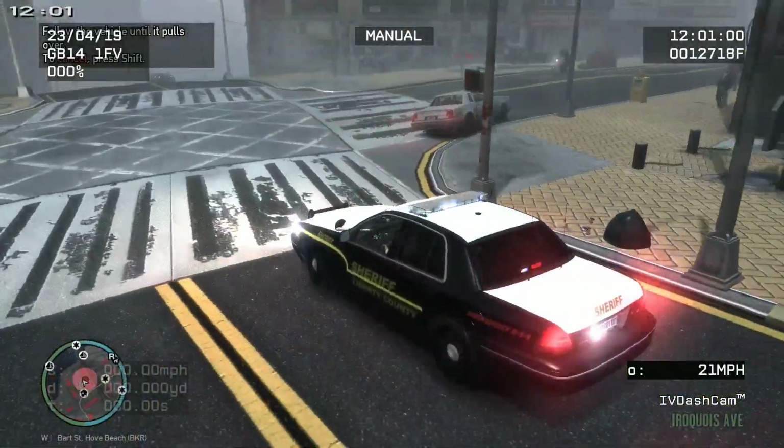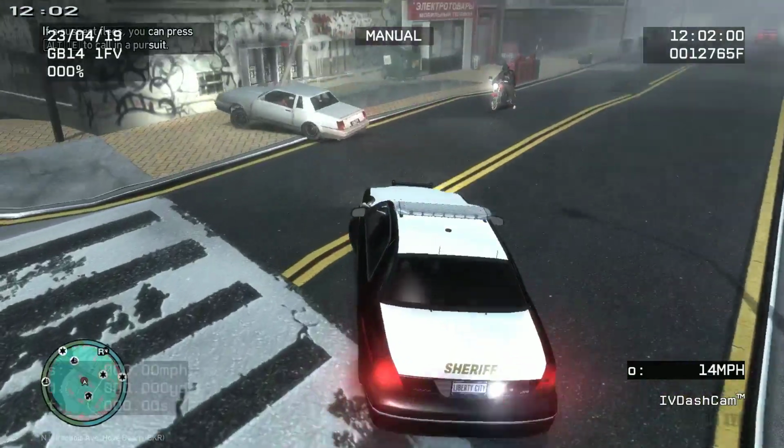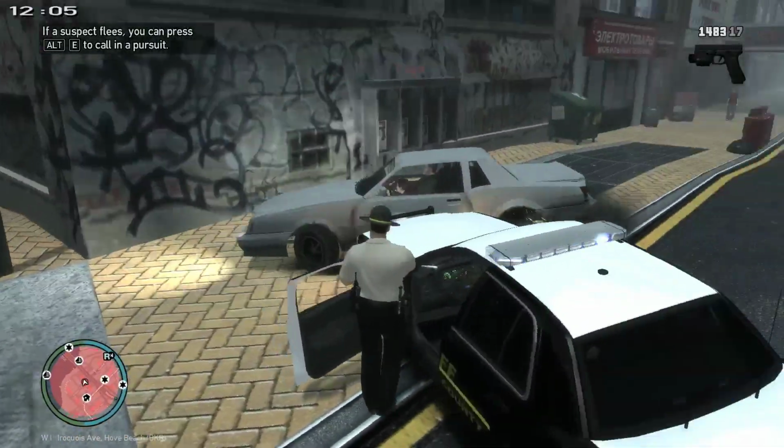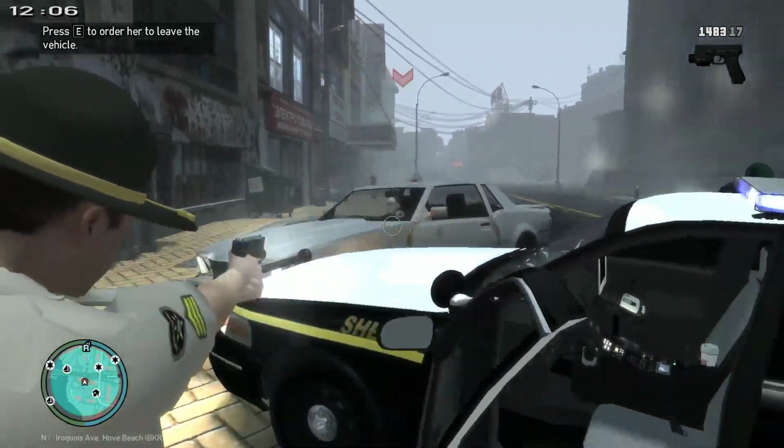We're going to be in pursuit, so we're going to go for backup. Normally, I don't call for backup because of the wind AIs. I like this game. Get out of the car now.